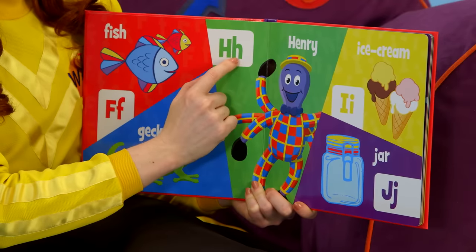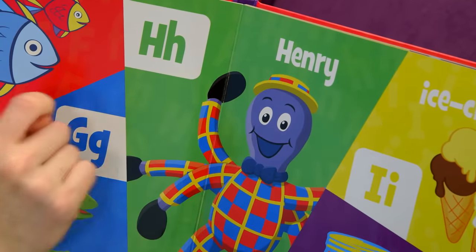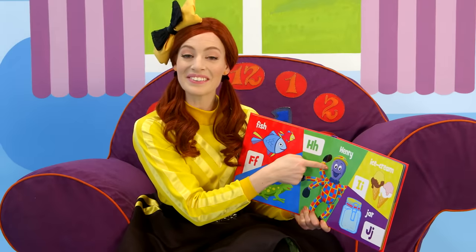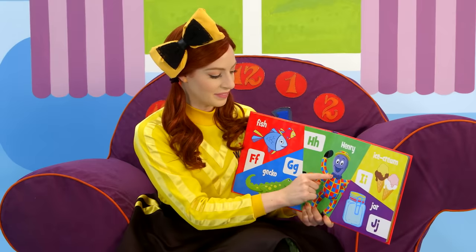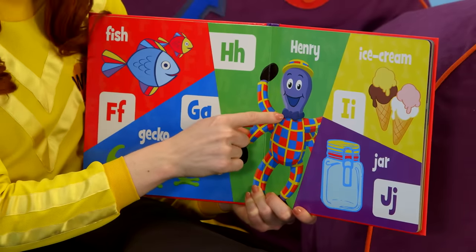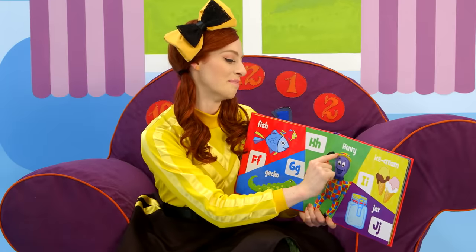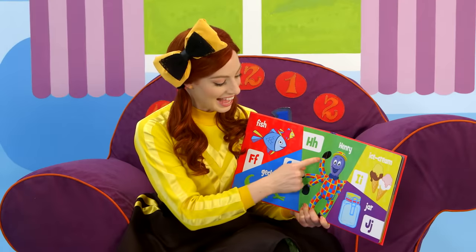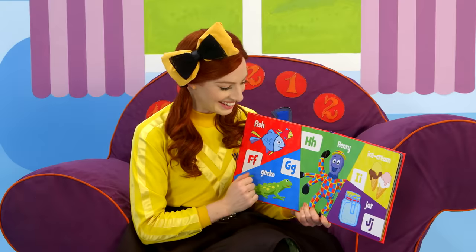H sounds like H for Henry. There he is. Do you know who that is? You're right, it's Henry the octopus. And Henry is wearing a very smart purple bow tie, a lovely tartan suit, and he's got a bow tie hat. Henry has 8 tentacles and he loves to swim in the sea. How you going, Henry?